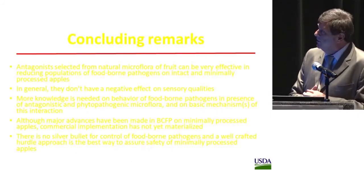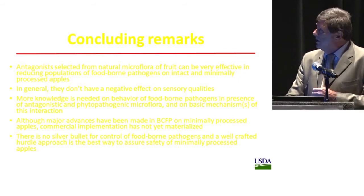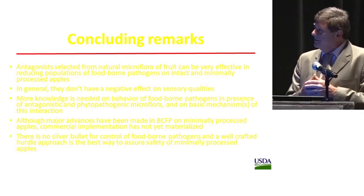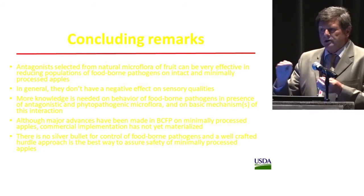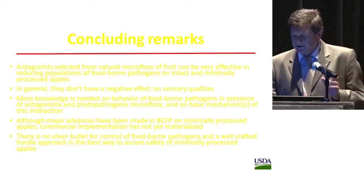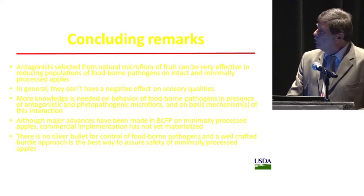be very effective in reducing the population of foodborne pathogens on intact and minimally processed apples. In general, they don't have a negative effect on sensory qualities, although I need to say that in some cases we notice a little bit of browning with some organisms, some antagonists, toward the end of storage of apple slices, and this is one of the things that needs to be overcome, and a lot of those are lactobacilli actually doing quite well.